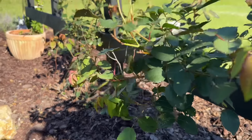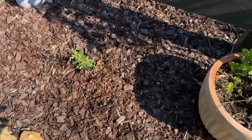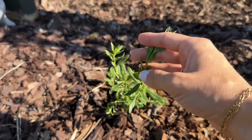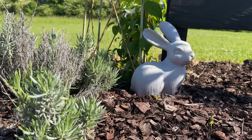And then let's walk over here. So this is the Kentucky mint. We have Kentucky mint here, and then I bought hyssop this year. So we'll see how that does. Oh, and this one's supposed to put off a really pretty purple flower. Over here, this little rabbit my niece and nephew gave to me for my 30th birthday party. So we definitely keep her in the garden. I need to name her.